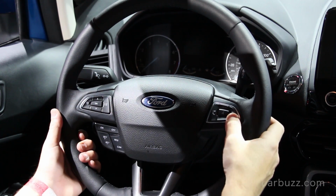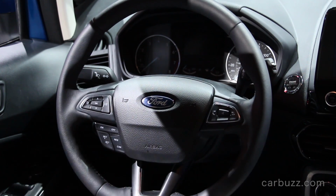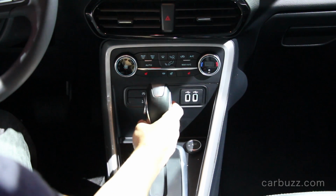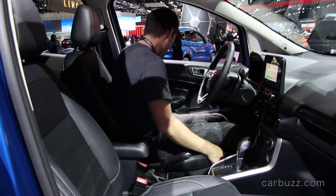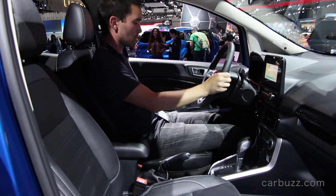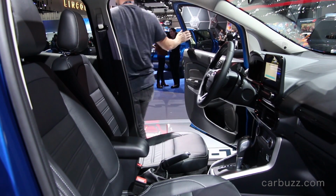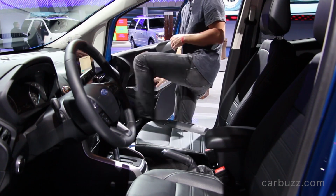There's also HD radio technology, Sirius XM, and a dual FM radio antenna that boosts the range and clarity of FM signals as well. And the overall controls here, yes, it works just fine. Again, if you're familiar with the Fiesta and the Focus, this is going to be a very, very similar car, and that's a good thing. The overall driving position, again, it's like a Fiesta, except you're a few inches higher off the ground.